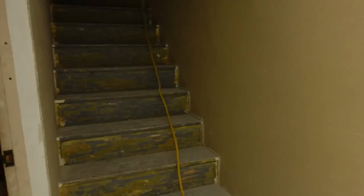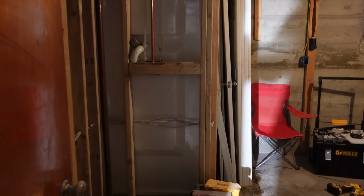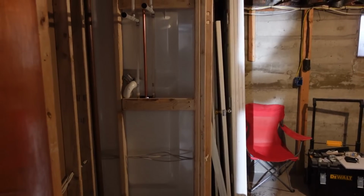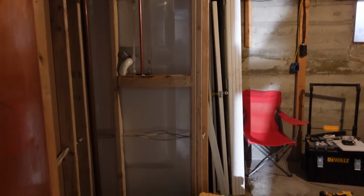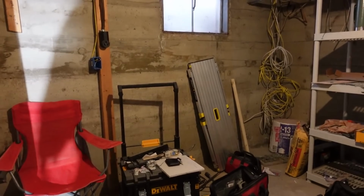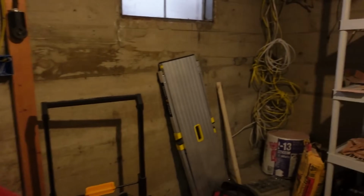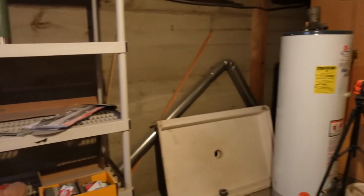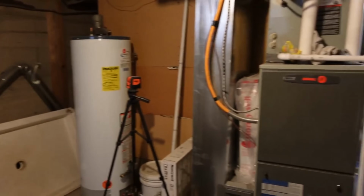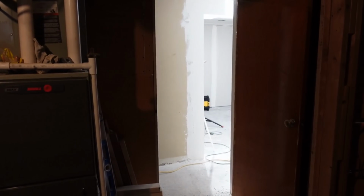And then if we sneak in this way, this is the utility room. And I think before we had some funky stuff going on with the wall in that bathroom, and we took all that out, opened it up. The water heater goes somewhere over here, but it was old, so we're replacing it. Oh, there it is over there. Look at that. And the furnace on this one I think was okay. So that's always a bonus if the furnace is still working and doing well.